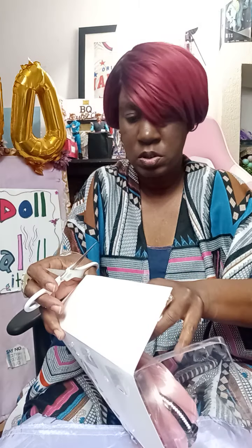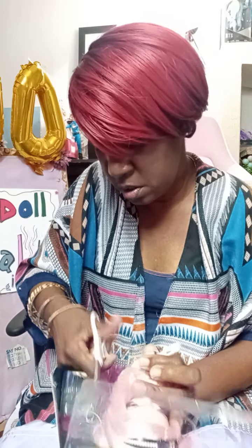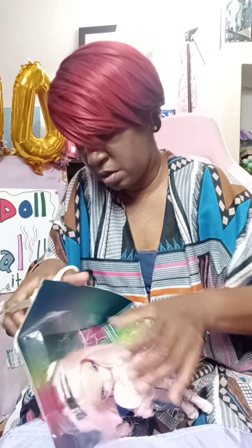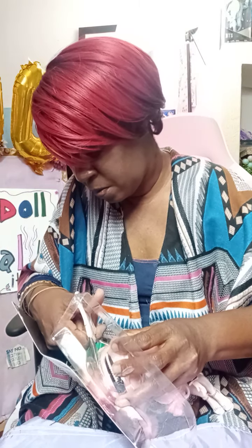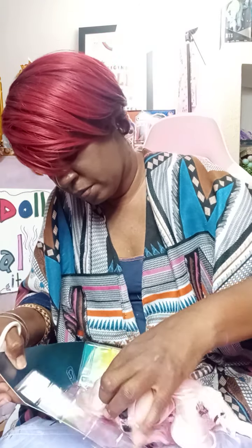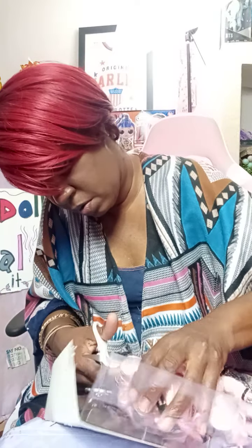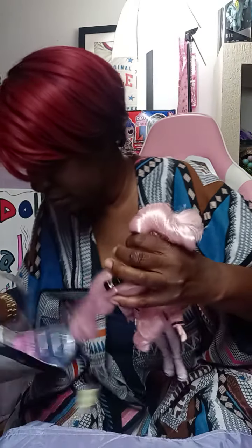I did cut her hand. I gotta get her out of this box without doing any more damage. Talking, I gotta get her out of this box, y'all. But she is stuck to this box. There's that one. Right here, once I get this one, I can get it. Oops, sorry. Bella, I'm sorry. Okay. Alright, so we got Bella out the box.